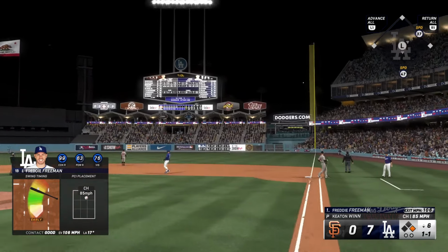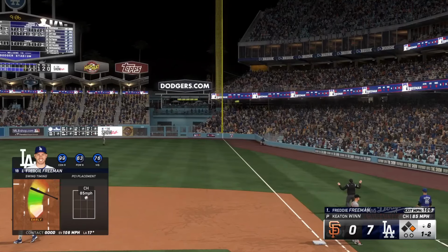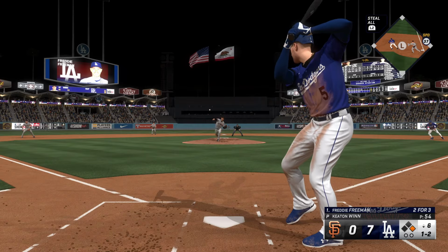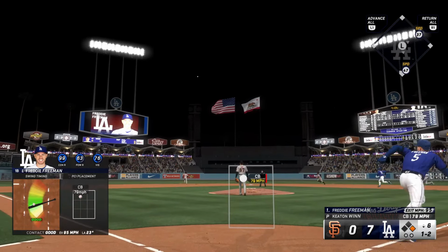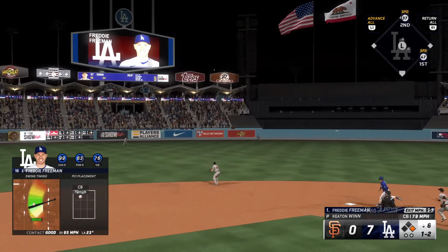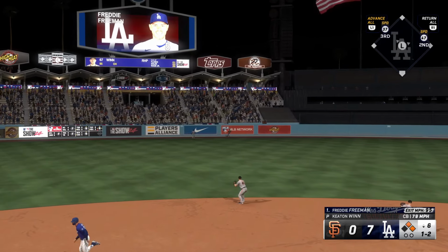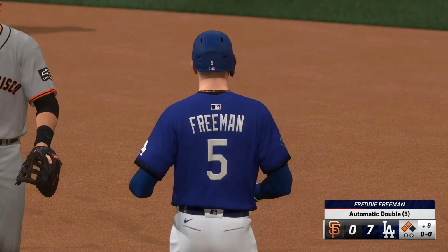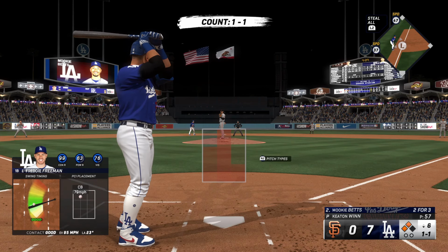So, a foul ball makes it 1-2. A little anxious on that changeup right there, and tells you he's ready to hit a fastball, if he can let that thing get deeper as he recognizes it. There's a swing and a drive. Yastrzemski, long run. Hops over the wall, and that's an automatic double. And now it's Mookie Betts.